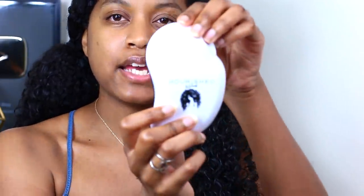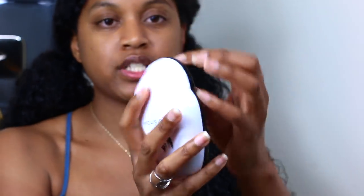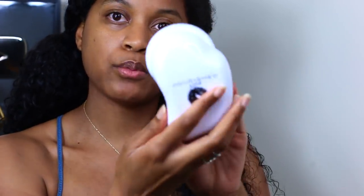All right, now I'm going to take this brush here, which is a detangling brush, which is also on my website. I'm going to brush my hair through just to make sure that I don't have any tangles and that the product is getting all the way through my hair.